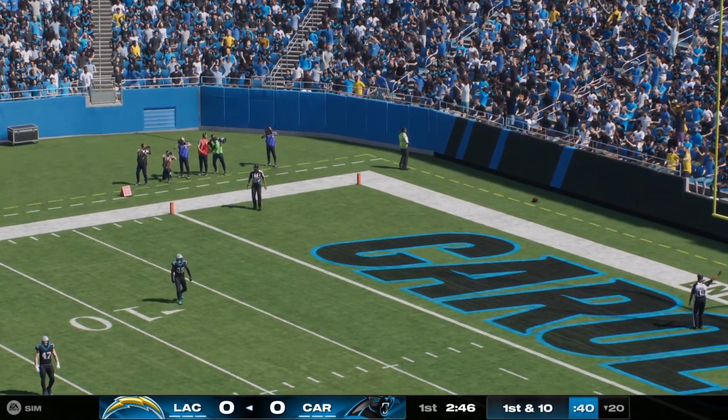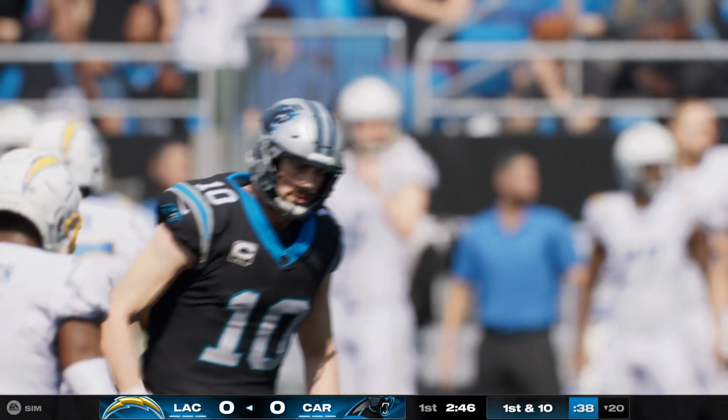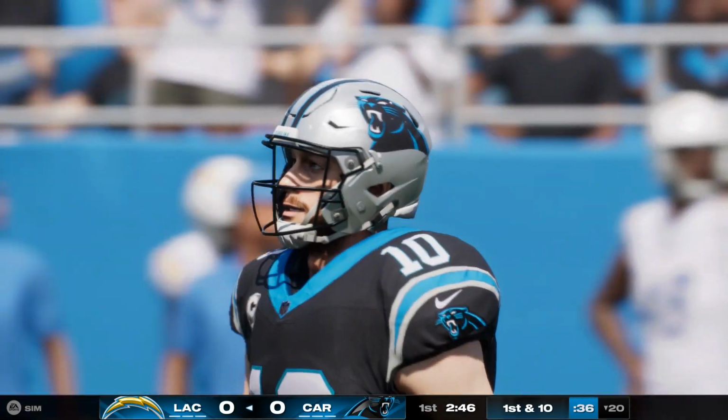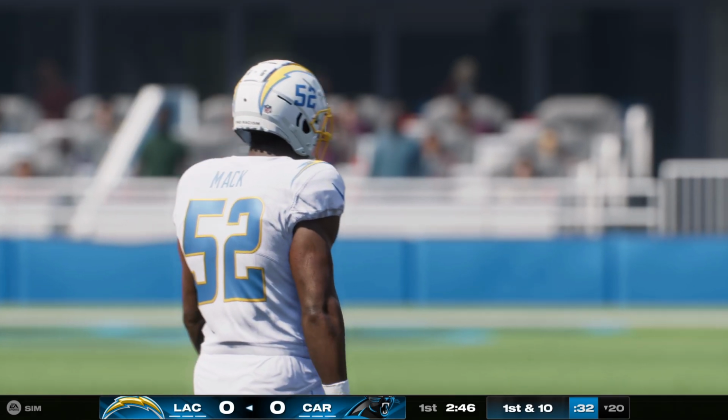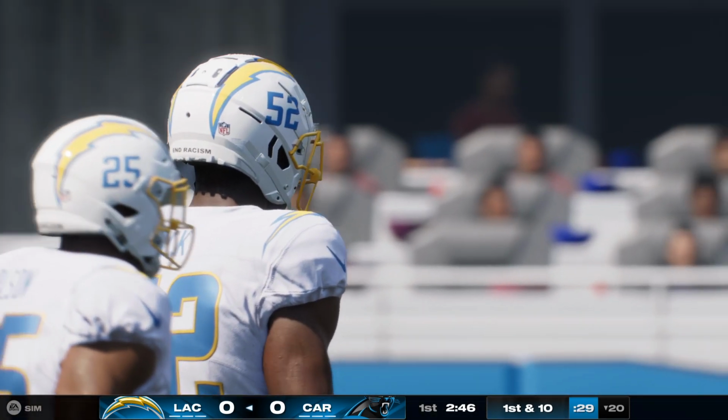And he was looking for the checkup bounce, didn't get it. That scoots all the way into the end zone now for a touchback. The Chargers get set to go here for their second drive. The crowd may be losing just a little bit of the edge after back-to-back punts.